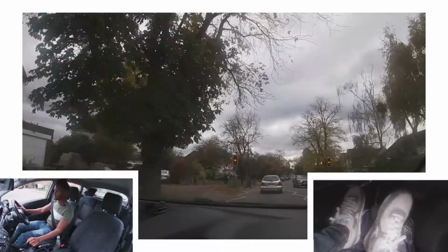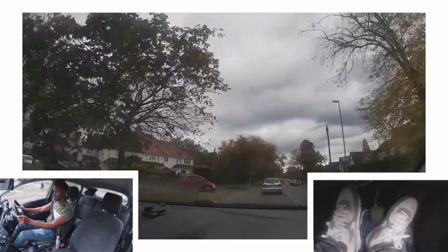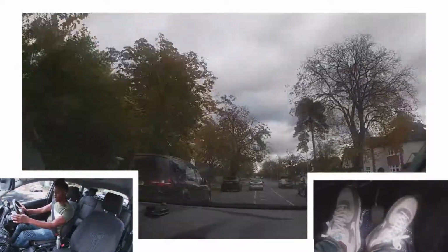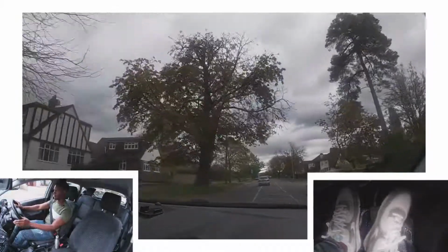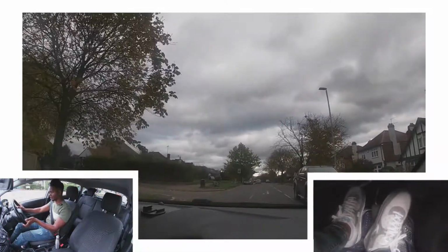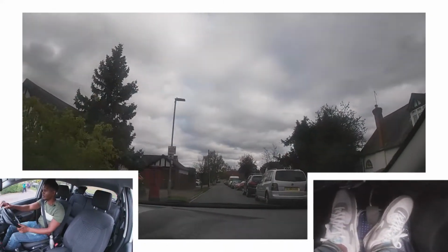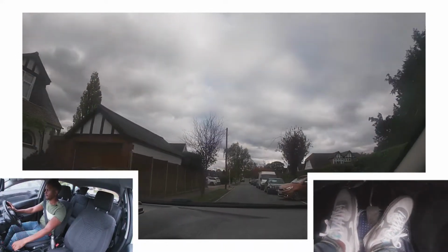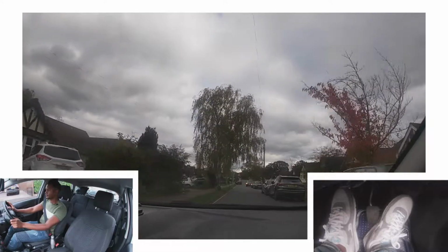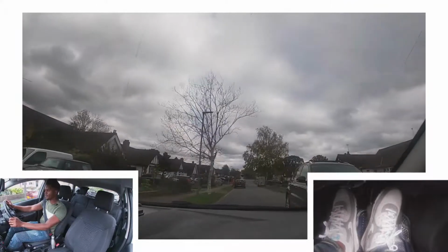Okay, lights are changing, so people should start moving. Make sure there's no one crossing. I think we'll spin round and go back on that road again, because over there is... Actually no, let's turn right, because over there is Potter's Bar. Just gonna find somewhere safe to turn the car around, and then we go back to that road.